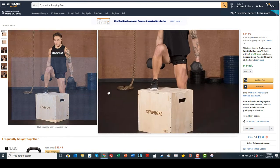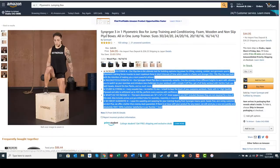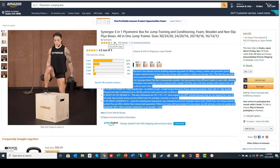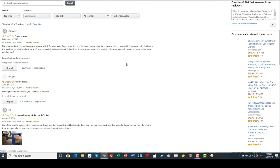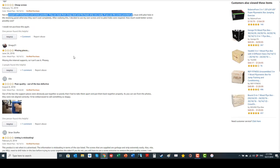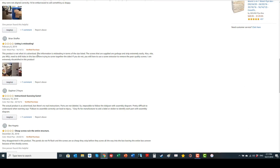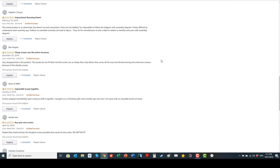Okay, it shows the exercises. Doesn't really show the size. The images could be better. The reviews are 4.2 out of 5. Let's have a look at some of the complaints. Not impressed with the instructions. Screws not great. Missing internal supports. Support pieces not great. Screws strip easily, garbage. So it's a quality game.